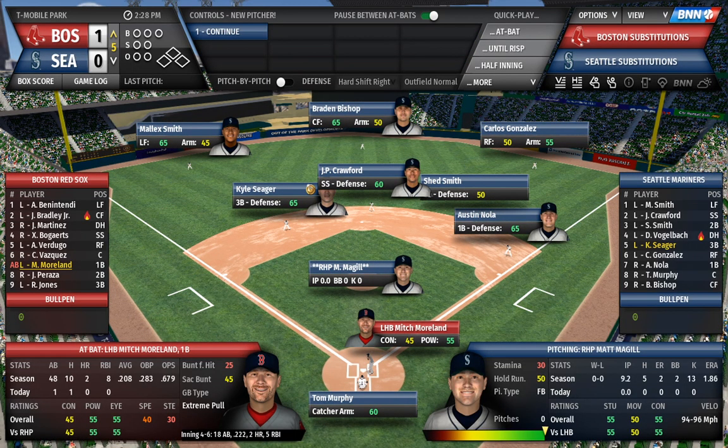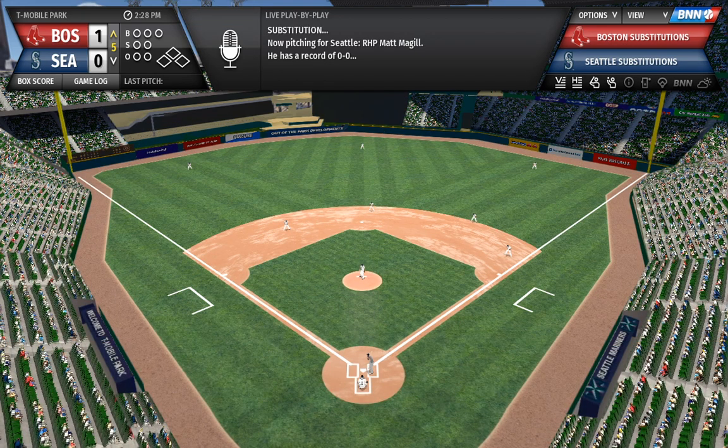Mariners have to go to the bullpen. Remember, they lost Danny Salazar in the 2nd inning. Matt McGill's coming in next for Seattle. Mitch Moreland leading things off for the Red Sox. Had a double his last time up. He'll be swinging first pitch here against McGill.